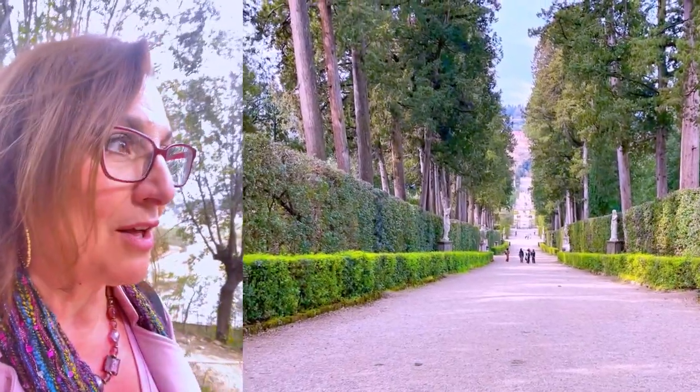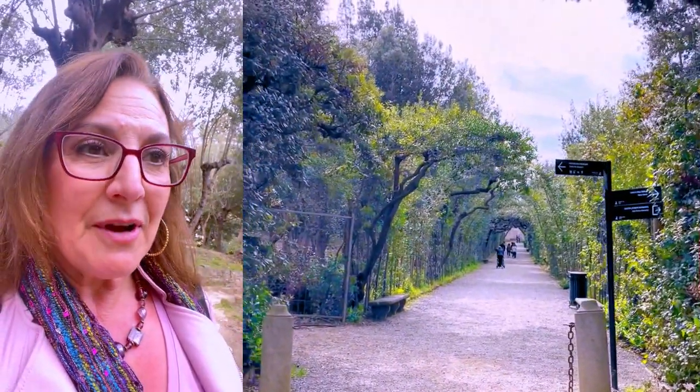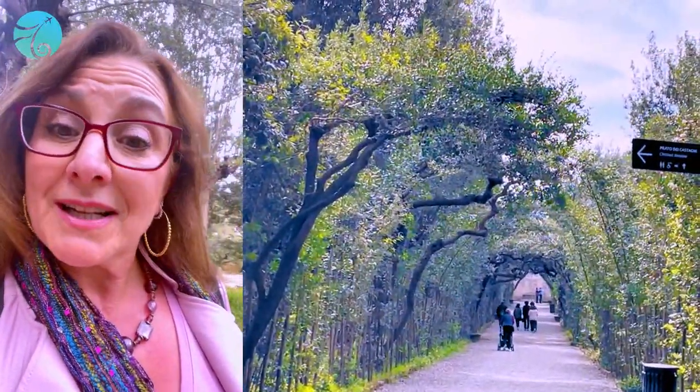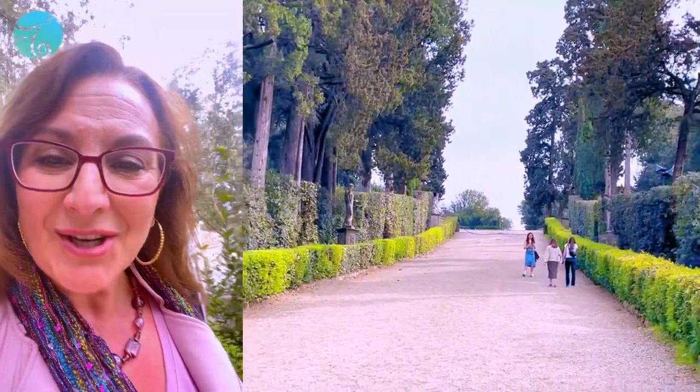I'm wandering the gardens of Boboli. I haven't really gone; I just walked in. I went in from the garden side, which is down Via Romana, just past the Pitti Palace. But I'm gonna wander around and I'll show you some videos.